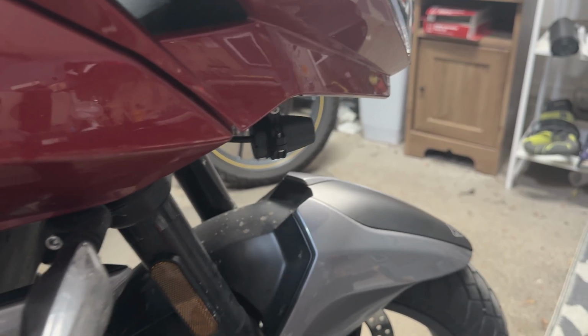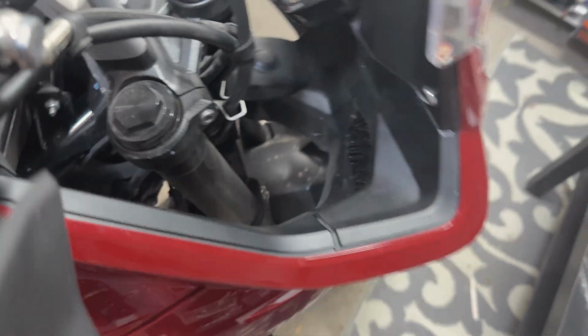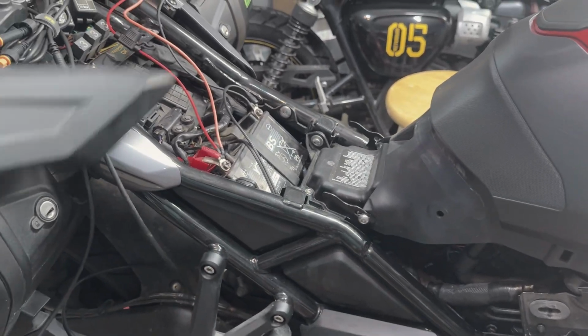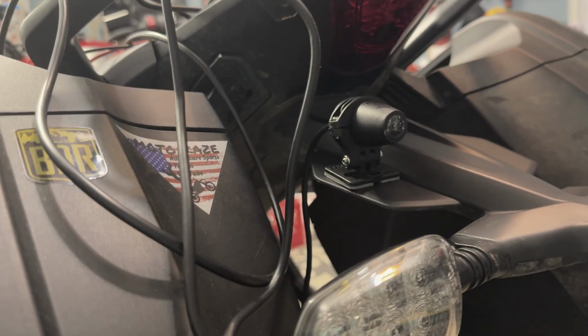So I've got the front camera secured and I'm going to have to run the wire to the back where the control unit is. One way to do it is to take off this panel right here, which is really easy to do, and then just run the wire in here. So as you can see, I've got the camera mounted, and that's really not the toughest part.